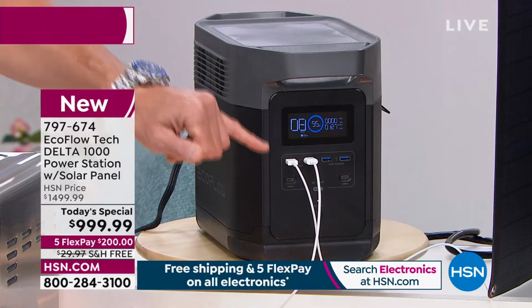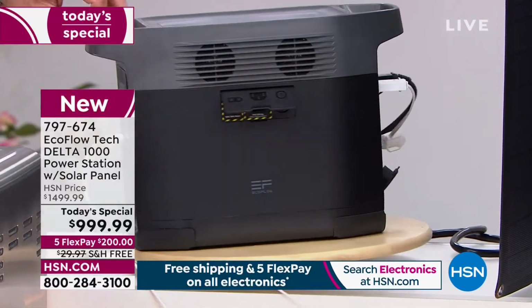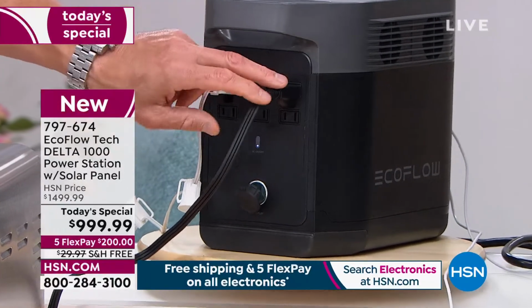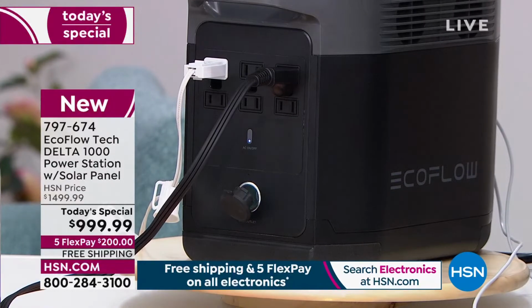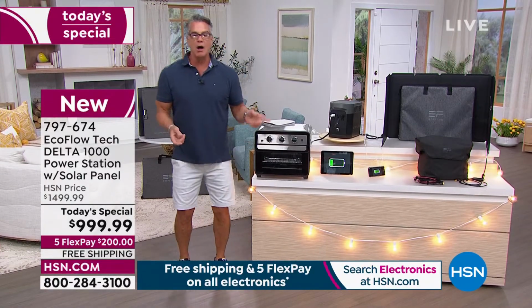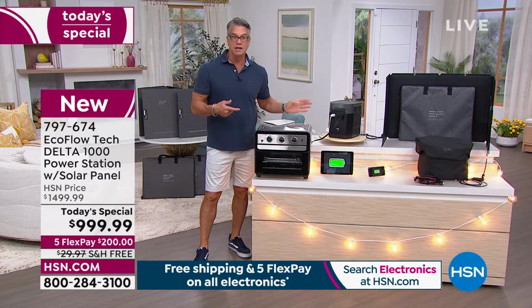There's all your ports in the front for your USB-driven devices. If I spin it around the back, I'm gonna spin it this way so the cord doesn't get caught, I've got 6 regular wall outlets right here. Those are just the traditional wall outlets. So if you've got a light, or a fan, or a TV, or your router, anything in your home that plugs into a wall can pretty much plug into it. We said 80% of the appliances will be able to plug into here.